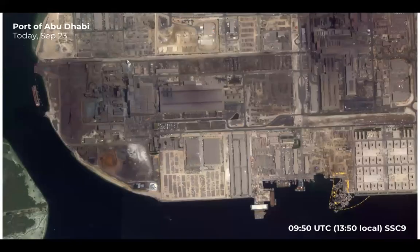The focus of this is just to demonstrate that having four collections a day beyond the standard sun synchronous orbit times have not really been available to the broader market ever. So this is just the first time that additional times throughout the course of the day are able to be available to users and customers, thus allowing the user to make much faster and informed decisions when it comes to whatever it is that they need to do.